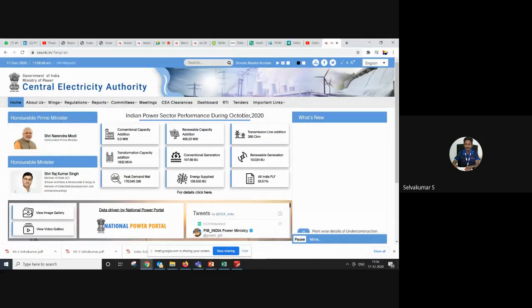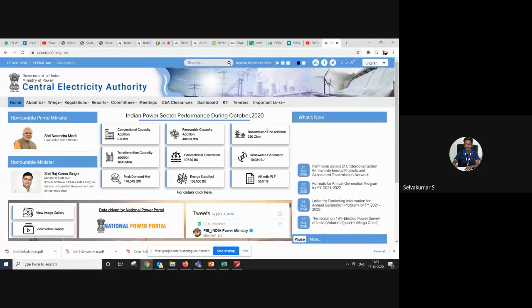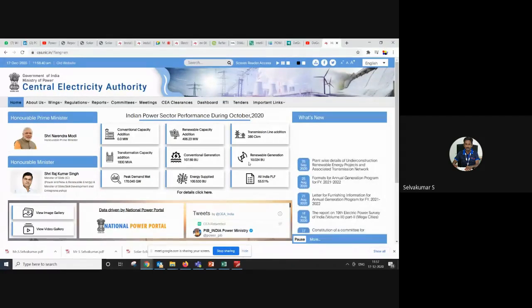This is the data of October. Don't ask me for November data. CEA has not updated it. They have to update it. I am expecting they will do it soon. Wait for it. So here is the data. The renewable generation is about 10 billion units. Conventional generation is about 107.69 billion units in the month of October. That means you can understand how much percentage of the energy is made by renewables.